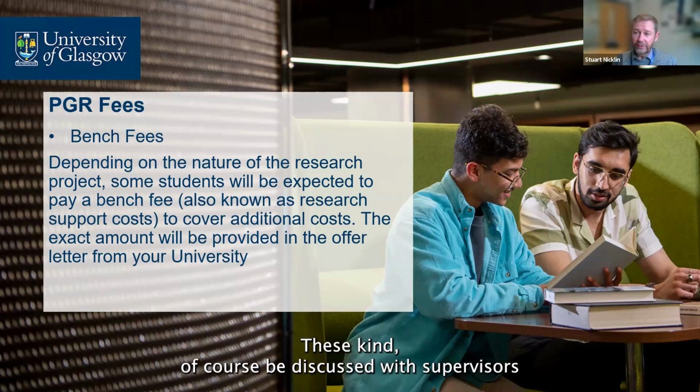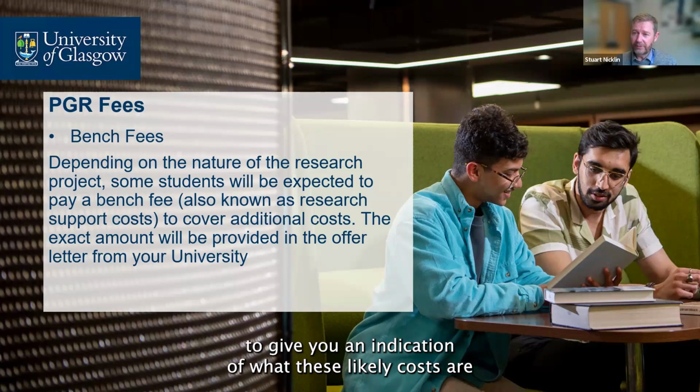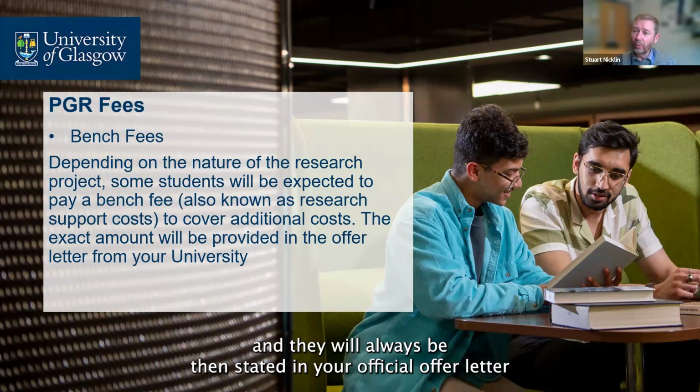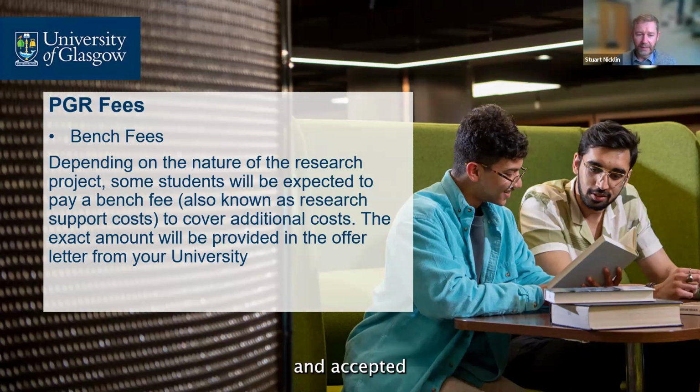These can, of course, be discussed with supervisors when you're discussing PhD opportunities, and they should be able to give you an indication of what these likely costs are, and they will always be then stated in your official offer letter from the university when your application has been processed and accepted.